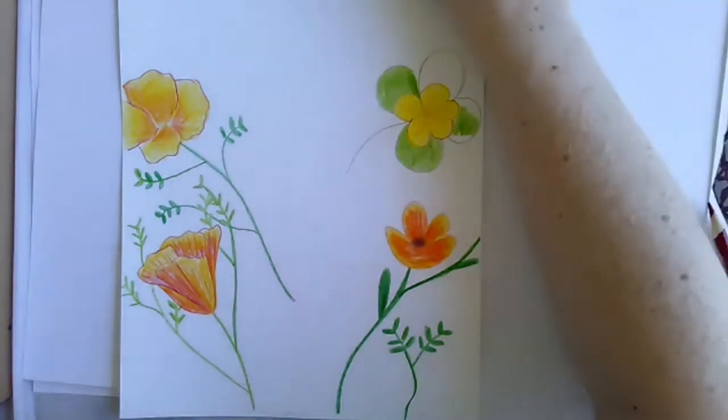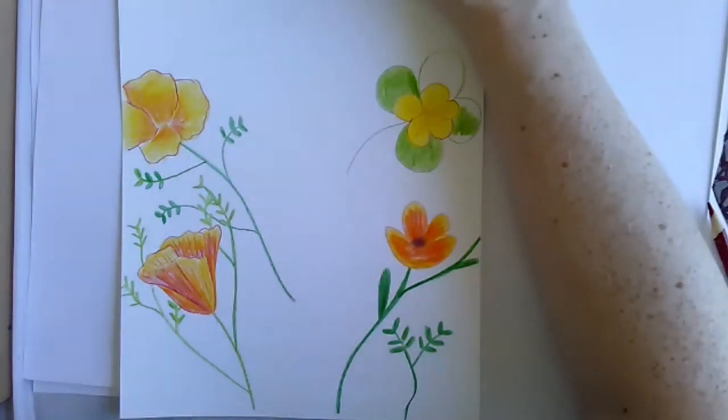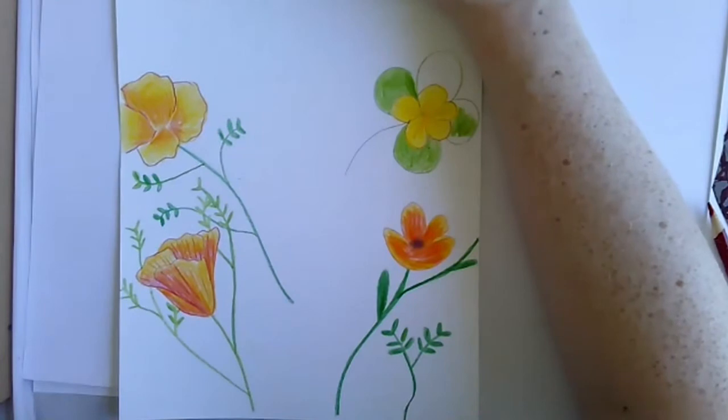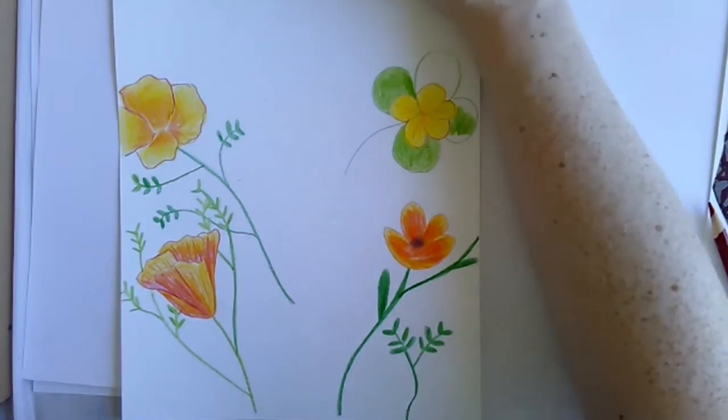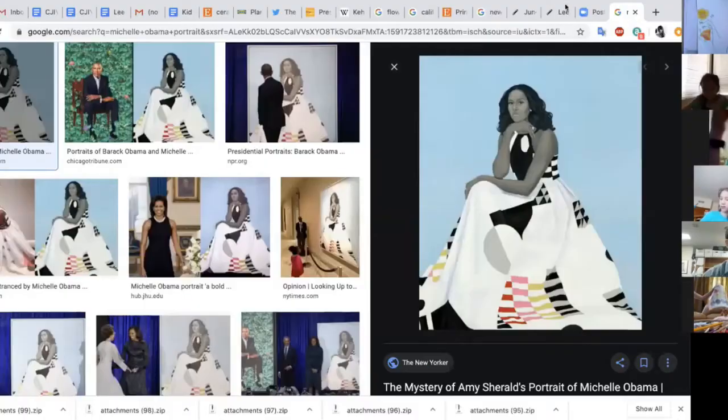I'll share it. She has this dress on that's just the most beautiful dress. Here, I'll share my screen so you guys can see. This is the portrait by Amy Sherald. I don't know if you guys can see that.